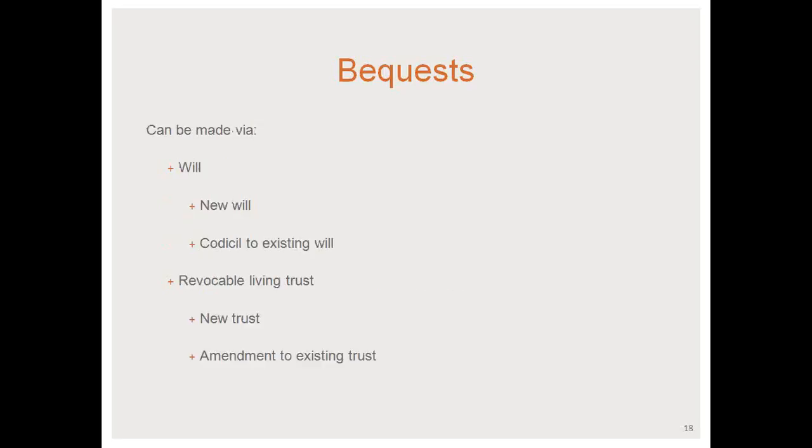So how can a bequest be made? As I alluded to, it could be made with a will, and this could be a new will. So if they don't have a will, they can certainly create a new one with the help of their estate planning attorney. Or if they have a will, they can update their will, and that's called a codicil. And if they don't have a trust, they can simply have an estate planning attorney create a new trust for them. Or if they have a trust and they want to update their trust, it's called an amendment to an existing trust.